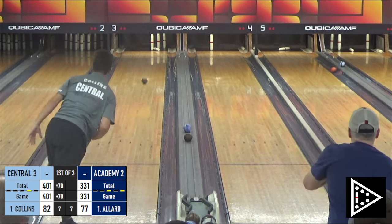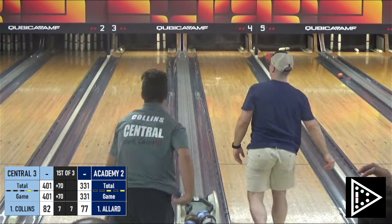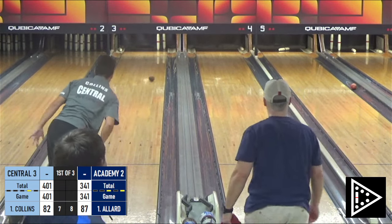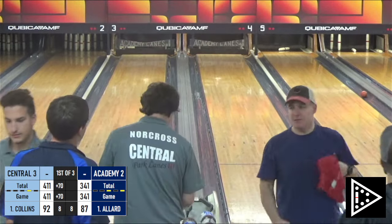It could drive through, but it has to be played properly, and the red line just bounces it off the sidewall and does not collect it. Allard gets 10. Collins just shaves the pin. That's 10 as well.